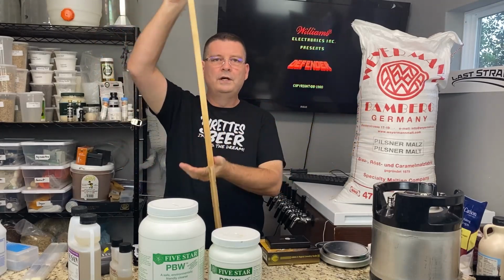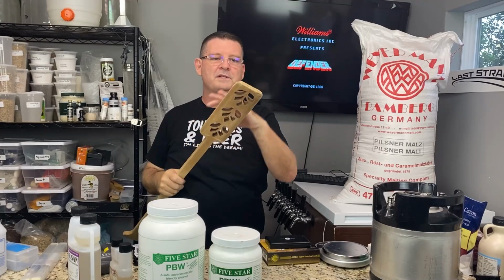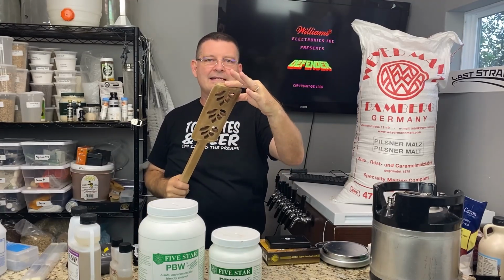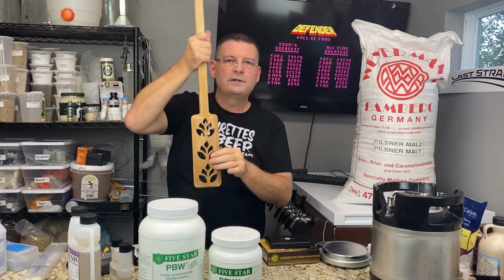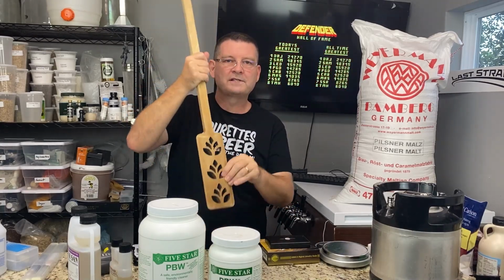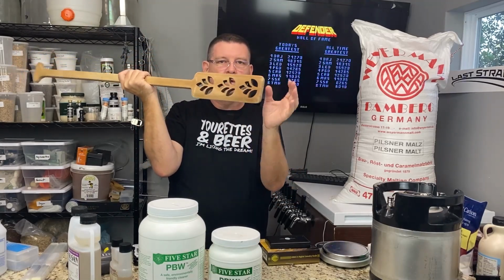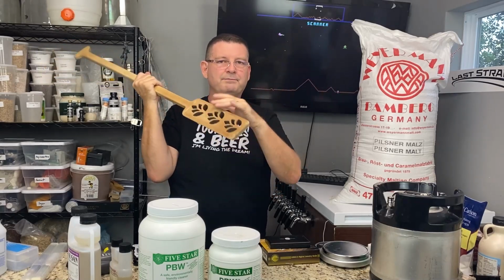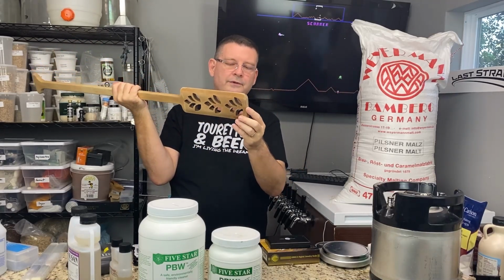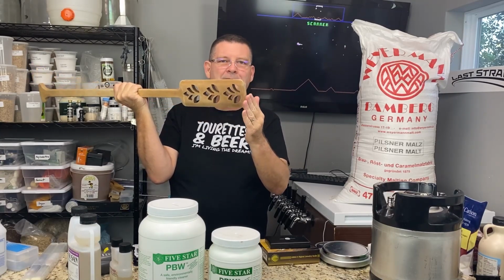One, it's wood. It's tall enough to go down and still have some sticking out, so I don't have to worry about burning myself. The bottom is flat. You want the bottom flat so you can rub. If it's curved, you're not gonna get a good rub across that bottom to make sure there's nothing sticking. And you want holes in it to allow flow. So when you're stirring things up, it just does a great job and you're not just pushing things around and creating whirlpools. It will create one if you want, but flat bottom.